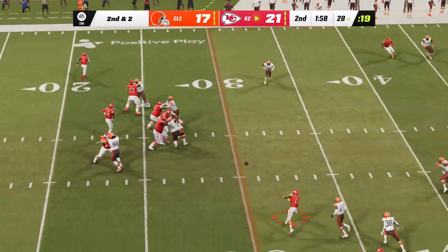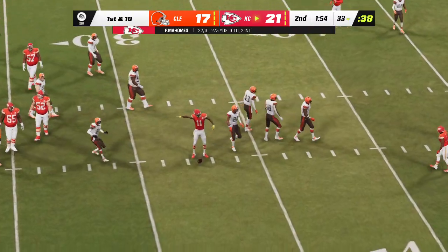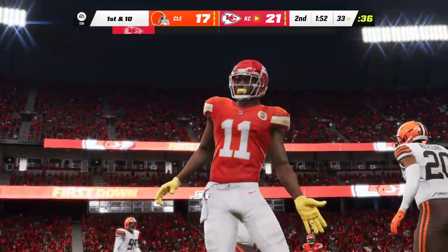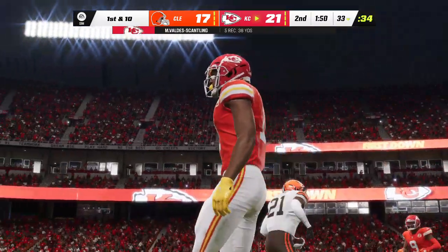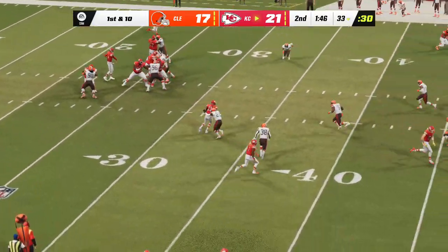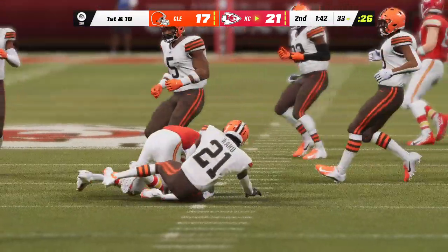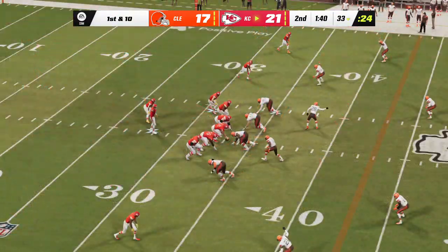Looking to throw again on second down. Mahomes, another catch for KCvsCLE. 4 yards the pickup, first down. And defensively, they were in zone coverage there. Do you have to be a little careful playing against a good quarterback like he is to not play too much zone? Yeah, you have to be careful about how much time you're giving up.